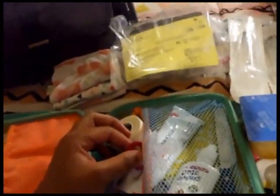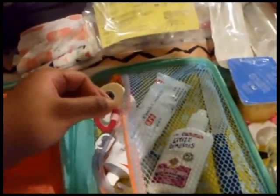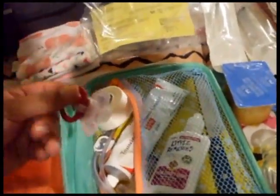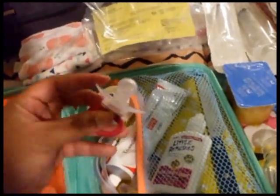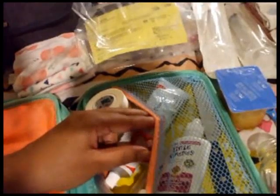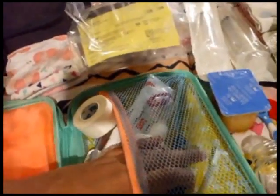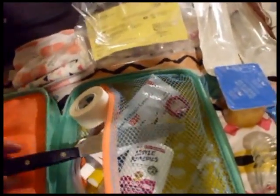So we really haven't had an issue with congestion since then, but I still like to keep it just in case her nose gets a little snotty. This is just extra binky. Yes, she's 3 and still has a binky. She only uses it now when she's getting ready to be put down for a nap or go down for bed, and it's just like a soothing mechanism for her. I take it out as soon as she falls asleep and she's fine.